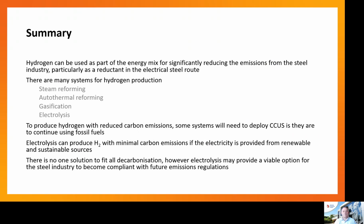So hydrogen can be used as part of the energy mix for significantly reducing the emissions from the steel industry, particularly as a reductant in the electrical steel route. There are many systems for hydrogen production: steam reforming, autothermal reforming, gasification, and electrolysis. To produce hydrogen with reduced carbon emissions, some systems will need to deploy CCUS if they are to continue using fossil fuels. Electrolysis can produce hydrogen with minimal carbon emissions if the electricity is provided from renewable and sustainable sources. There is no one solution to fit all decarbonisation. However, electrolysis may provide a viable option for the steel industry to become compliant with future emissions regulations.